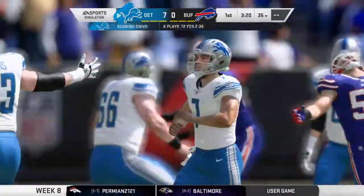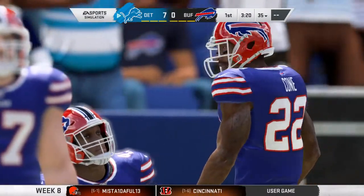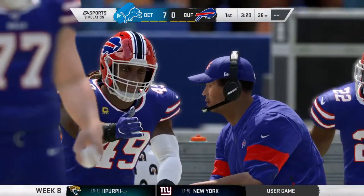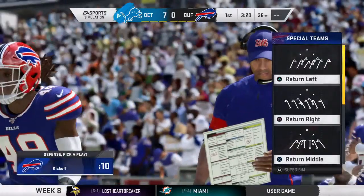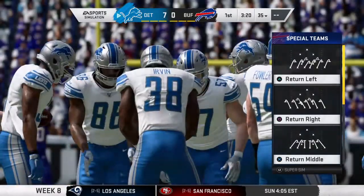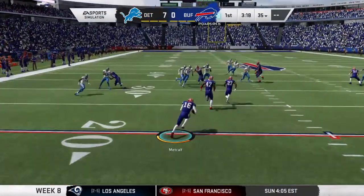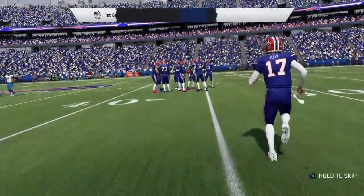Point after, right down the middle. And that makes the score 7-0. So the drive there took 6 plays. And it's capped off by a touchdown for the Lions. Set now to kick this one away, and off it goes. This will be fielded at the 8. And he'll take this across the 25, a couple extra yards, up to the 27-yard line.